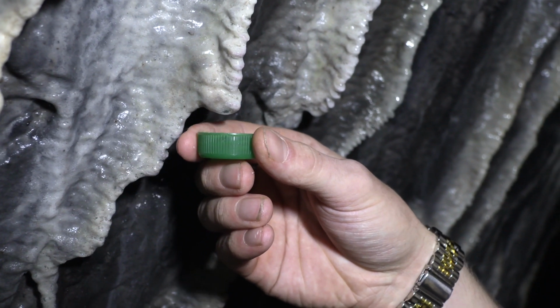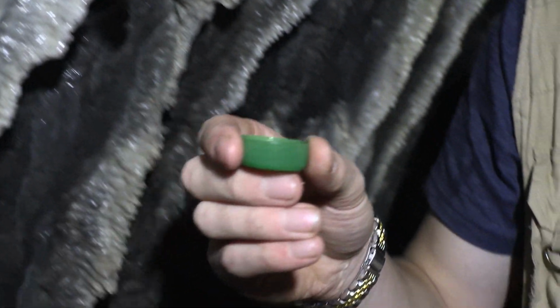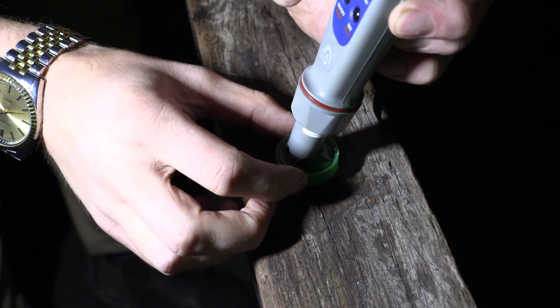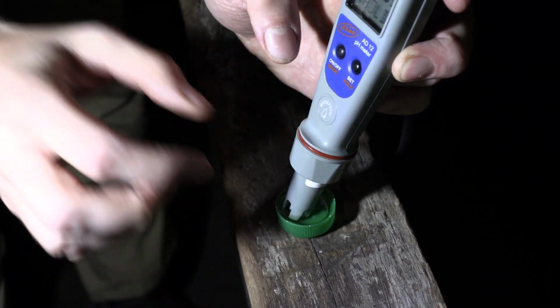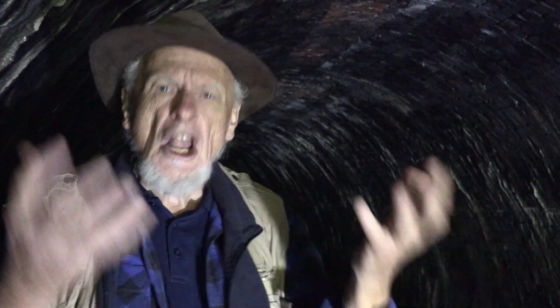So here we've been collecting the dripping water from the cave type growths. Now we're going to take the pH. So we're going to come down here. That's with our pH meter. And there you go, 8.63. Now in a dark cave, so Joseph, lights please.